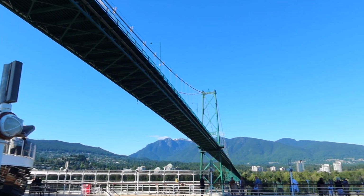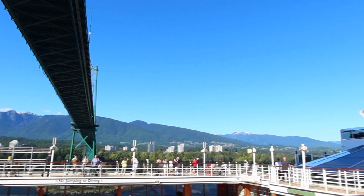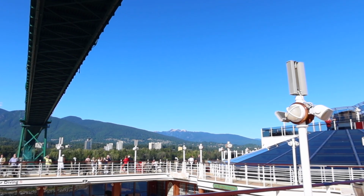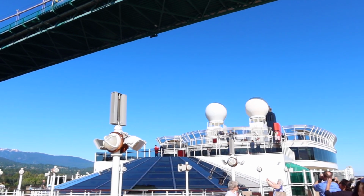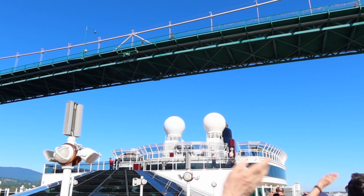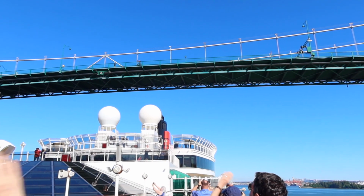And for someone who's never visited Vancouver before, I thought that this was fantastic for those visiting and experiencing Vancouver for the first time. I had, again, never experienced this before on any other cruise line, so I knew that Cunard was definitely going to be a special cruise from this point on.